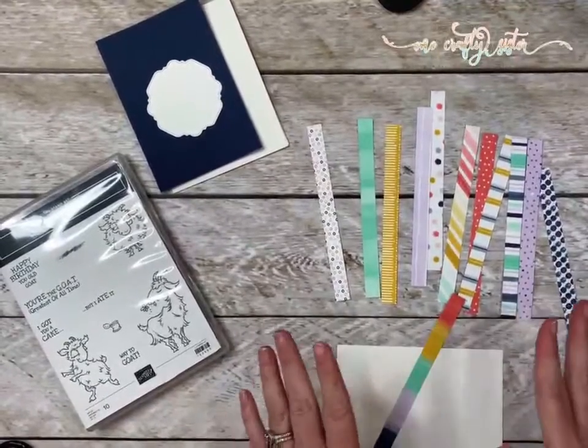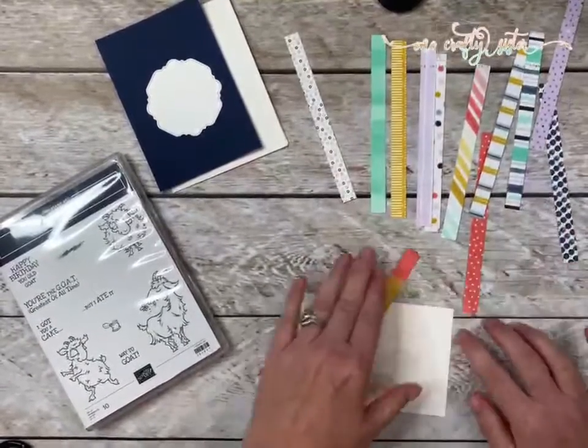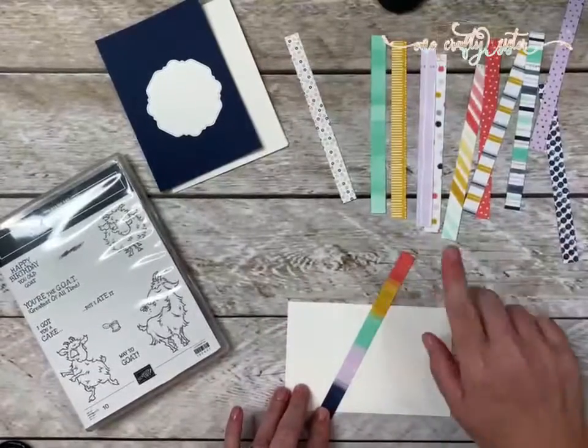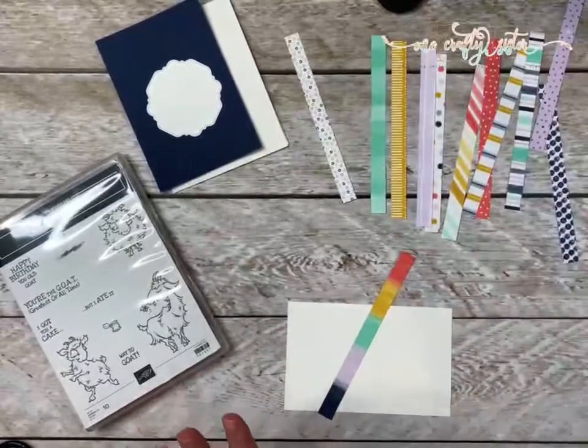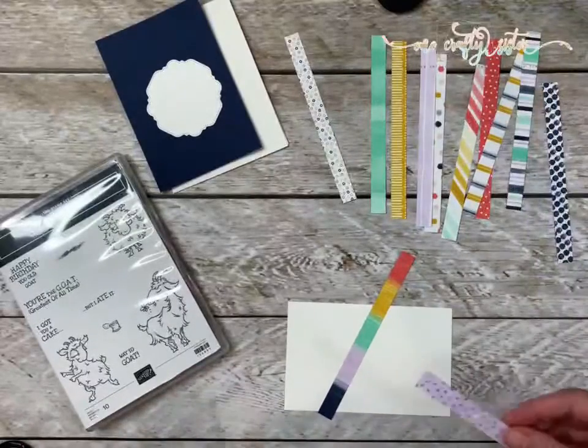Okay. Now, I have not done this card ahead of time. I trusted that the other ones went so well with the Christmas designer series paper that this would work out well too. So that's my plan.